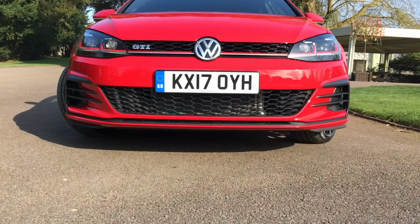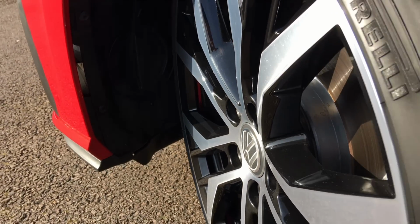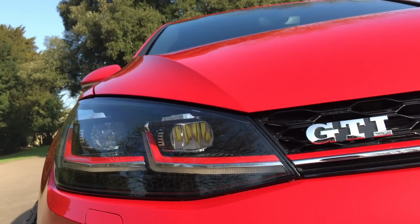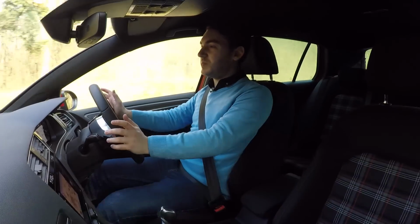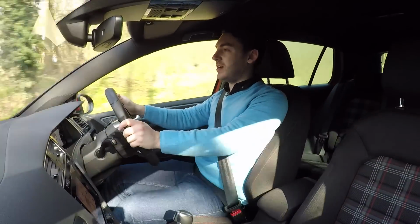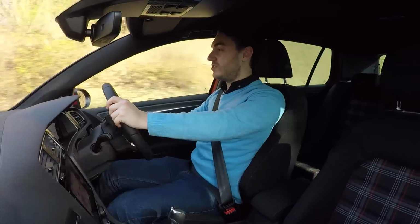It'll do 0 to 62 miles per hour in just 6.4 seconds and go on to a top speed of 154 miles per hour, but the GTI's never been about 0 to 60 sprints or top speeds or this, that or the other. It's been about those point-to-point B-road blasts, and I'm pleased to report this is still an A-grade car for such trips.